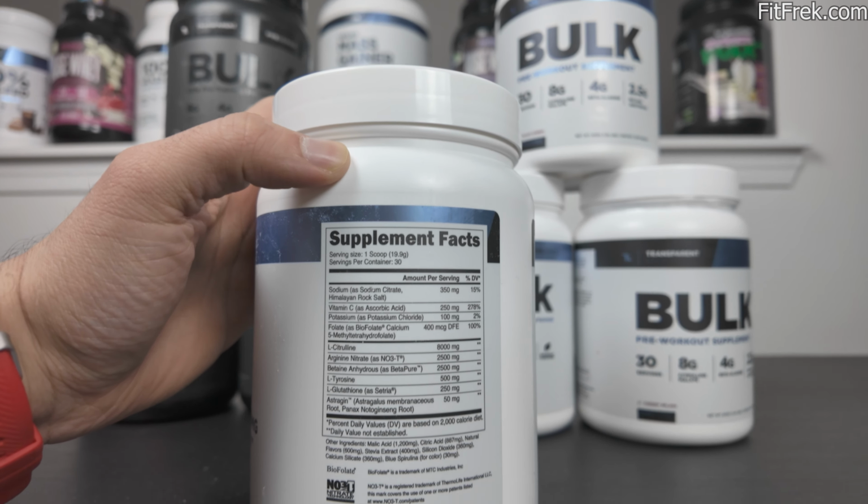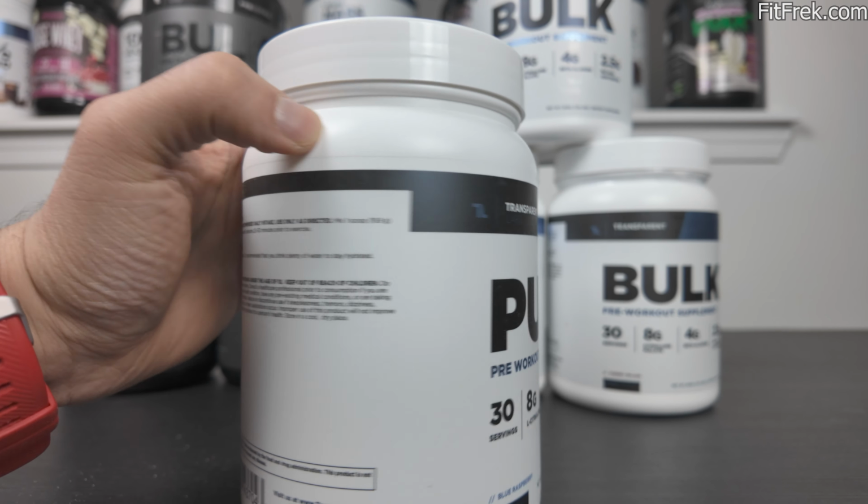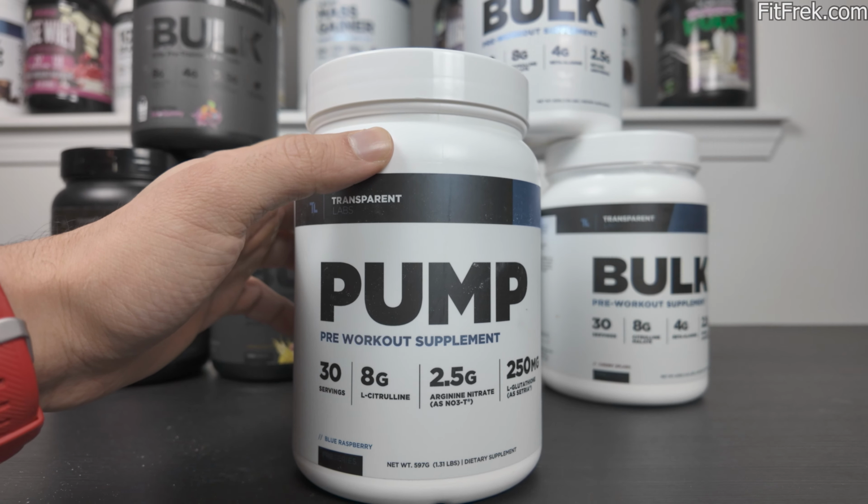This is a nitrate-based formula. So Pump doesn't have any nootropics, nothing that will help with focus other than tyrosine. There's no stimulant, so you can take it either early in the day, middle of the day, or even at night, and it won't affect your sleep.